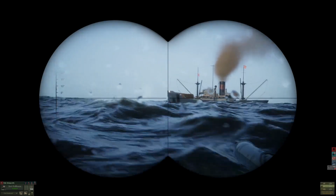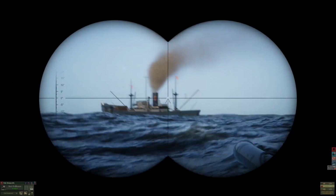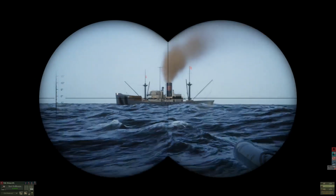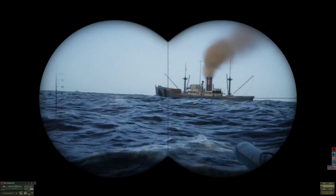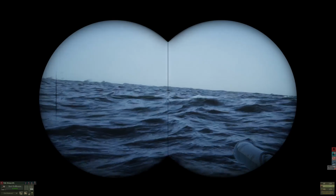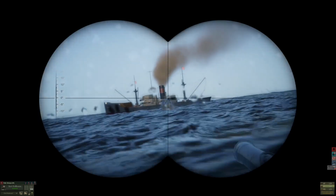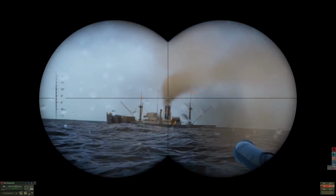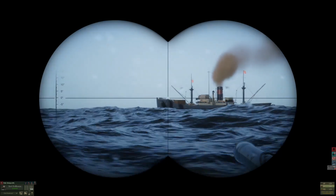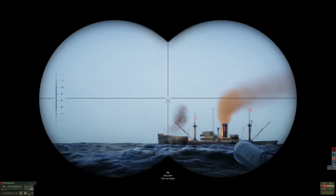Definitely would not be doing this in real life, I don't think. And that's probably one thing they might want to think about in the game. I don't know if the developer wants to think about the impact of rough seas on being able to use guns. Feuer an Deck.